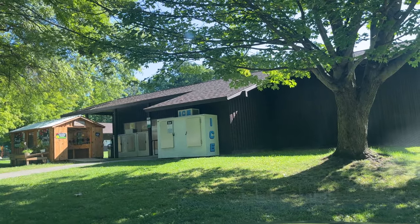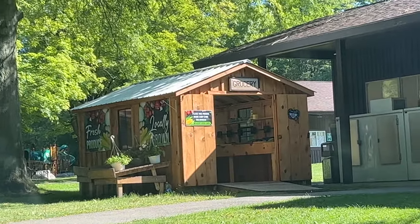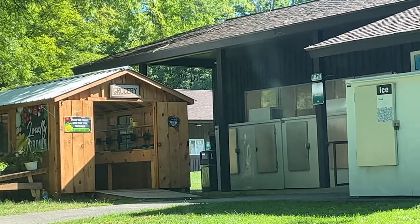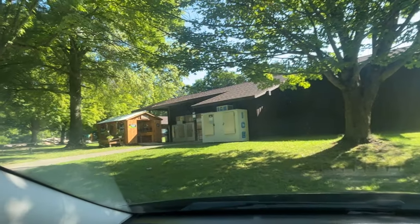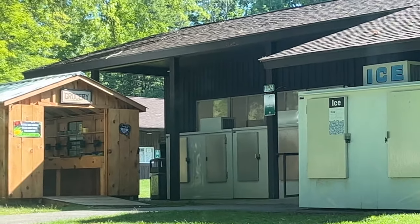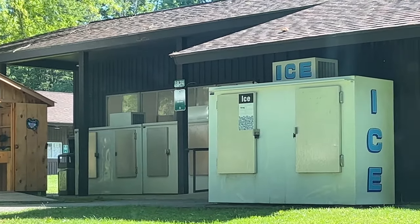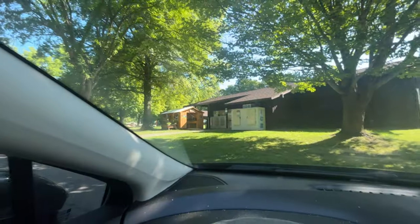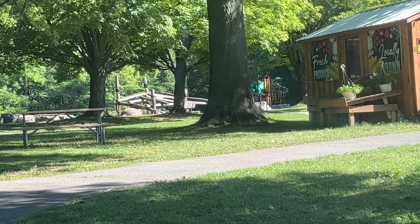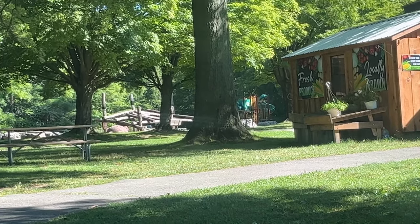Guys, there is a laundry here and a fresh produce grocery at the campground. What the heck? Where am I? Alien land. This is awesome. What? Ice? Grocery? What else is in here? Look over there. Look at this playground for kids. Oh, and a playground in the background. Slides. They have like everything here.